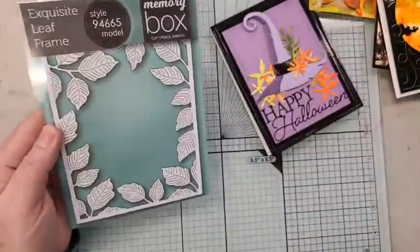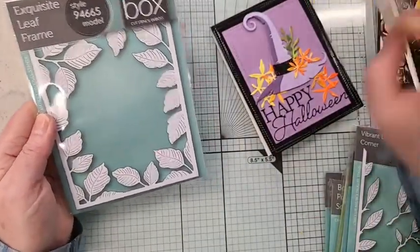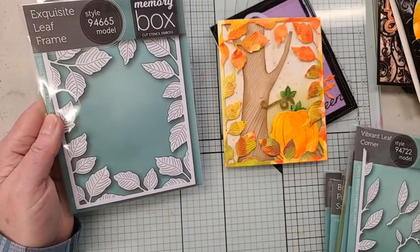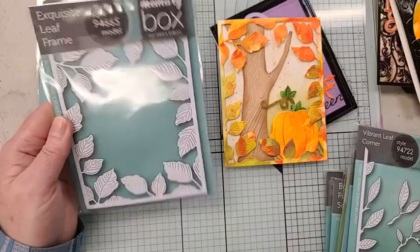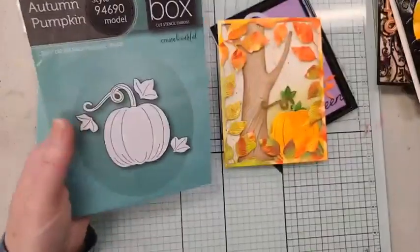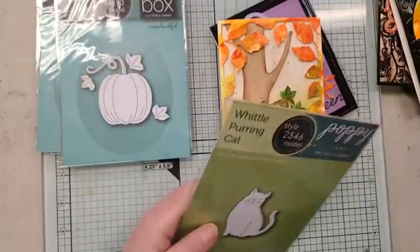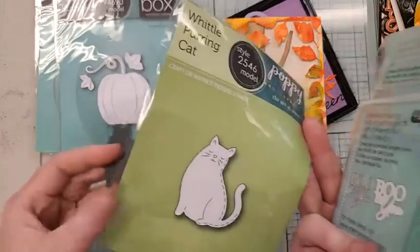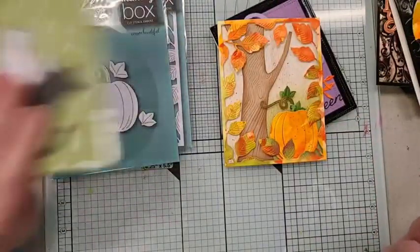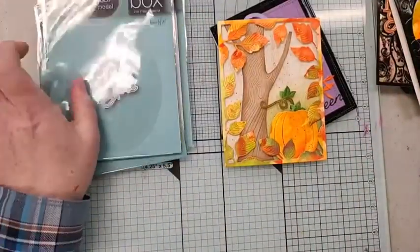And then this one, which a lot of you guys probably have, but if you don't have it, it is on my good to have in your stash list. So this is the exquisite leaf frame. That one's $26.99. And then we have the pumpkin, and he's $9.99, although it could be a girl. I don't know why I said it was a guy. We've got the cat, which is $7.99. And Boo to You, which is from last year, $8.50.